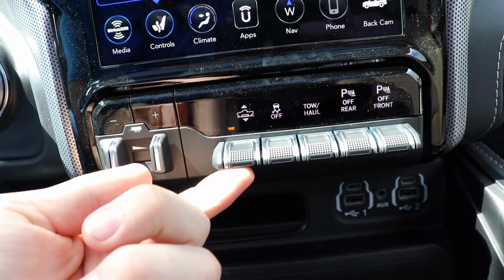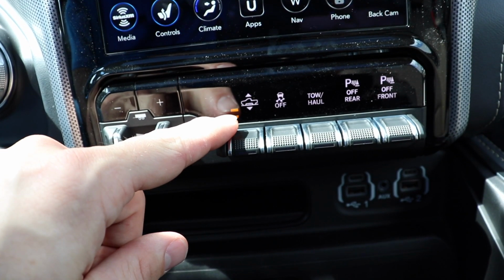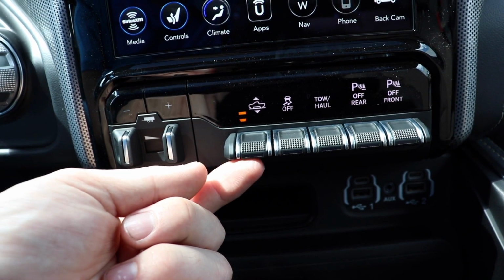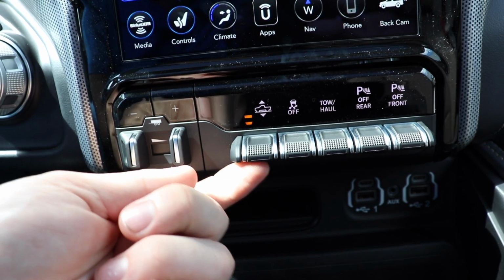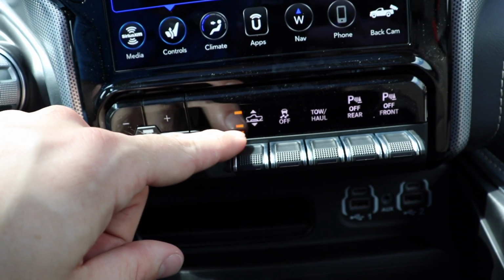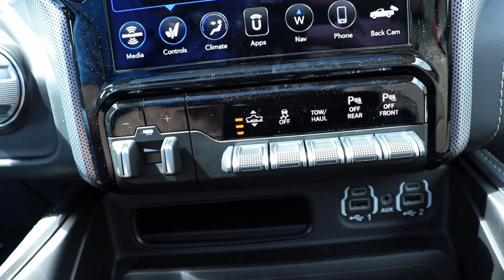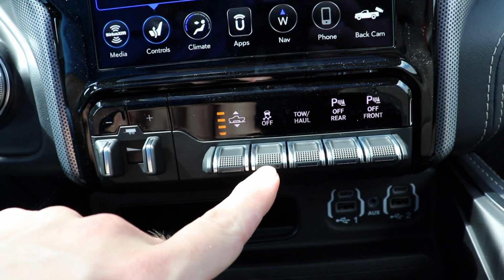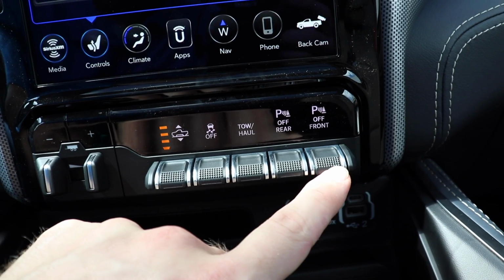Right now we are in entry mode. Push up on it. You can see we are going into the new regular ride mode. Once it is solid amber, you know that the suspension is set. Push it again, and one more time to go into off-road level 2. If you put it in the third one, right now we are in off-road 1, and when it goes to full amber, we will be in off-road 2. Traction control off button is right there. Tow haul, parking sensors for the rear, parking sensors for the front.